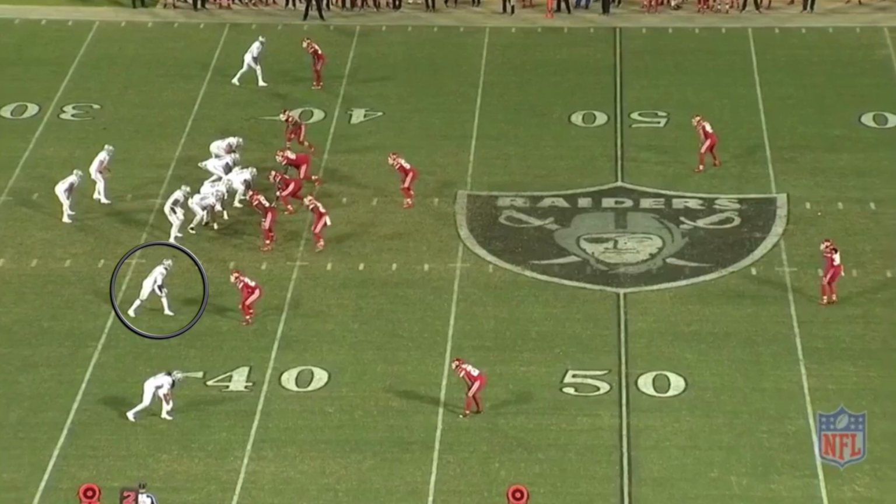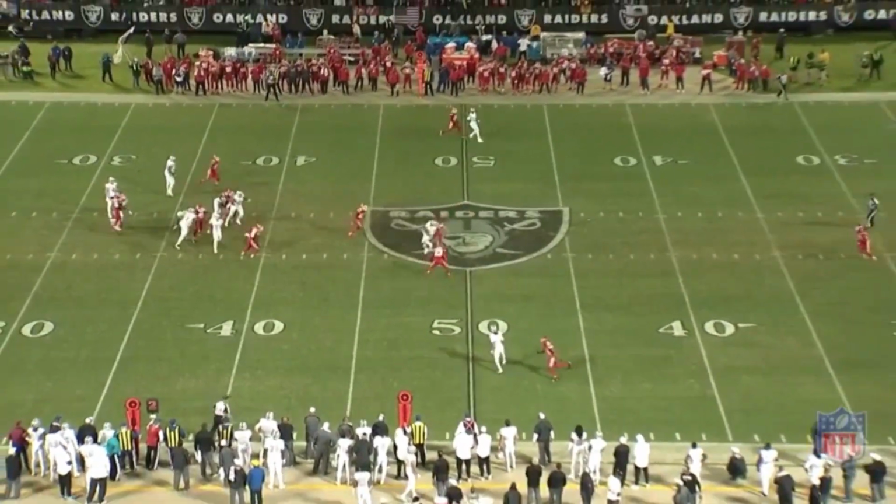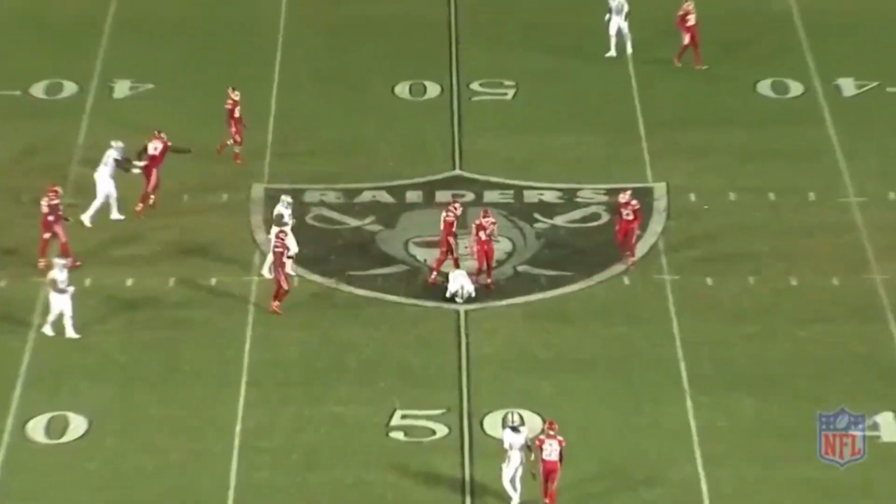Again, in the slot, he's going to run a slant, but this time the Chiefs are in a robber cover one, which he shouldn't even have caught. But you guys can see Swanson is going to come down and just ear hole him. But Coop, he held on because he's tough.